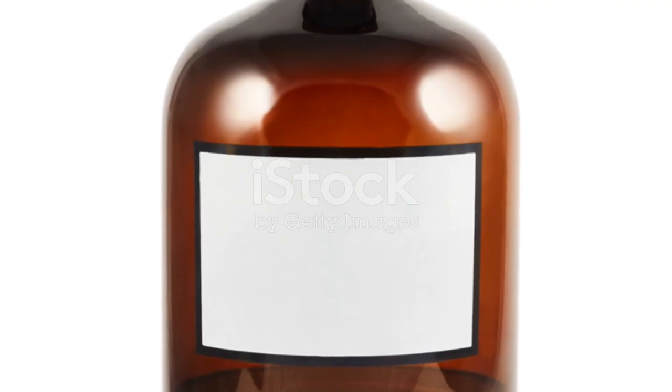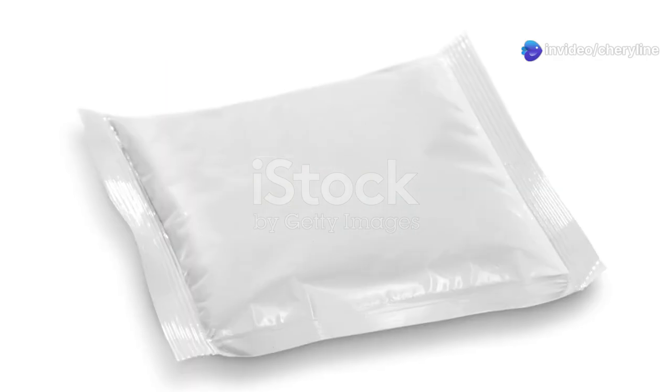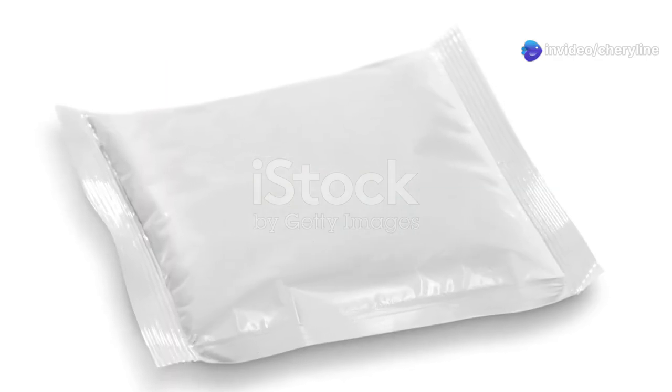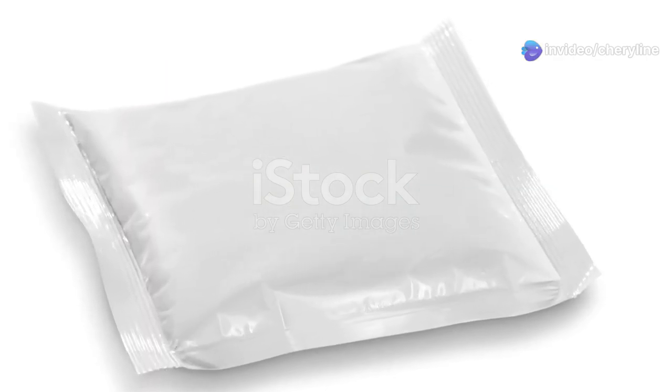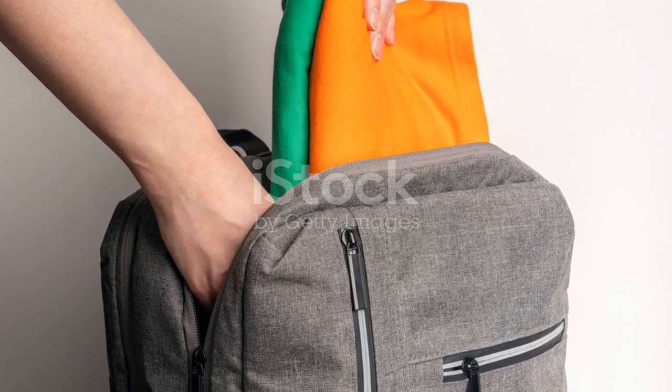But here's the catch. Since these larger bottles don't belong in your regular quart-size liquids bag, you'll want to pack them separately. The easiest way? Toss them into their own sandwich bag or gallon baggie for airport security screening. Once they're cleared, you can stash them back in your personal item bag to keep everything organized.